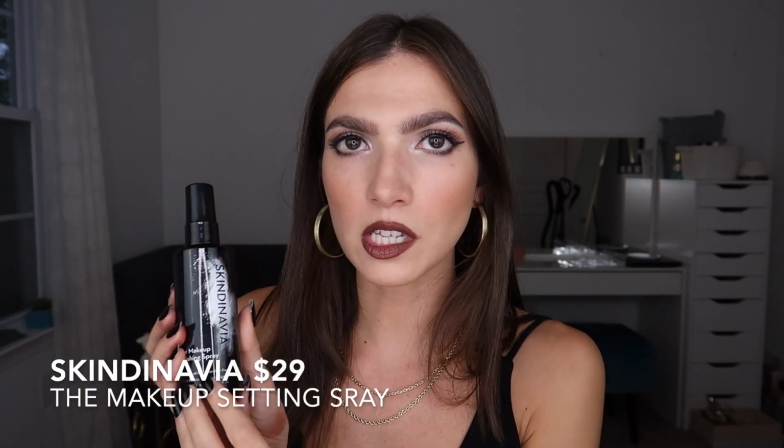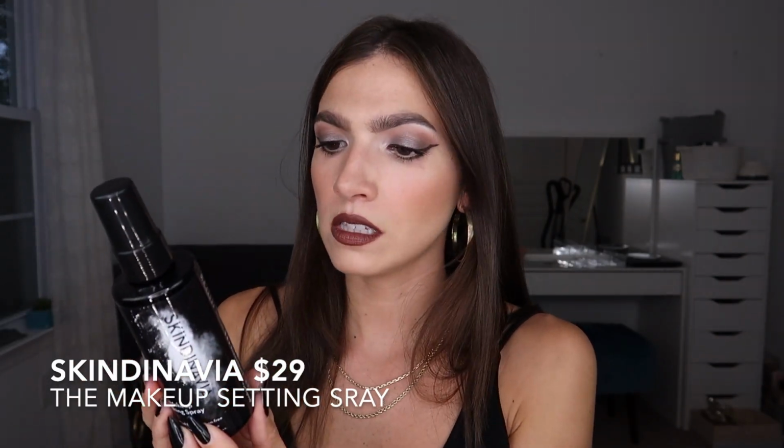So I almost forgot, and I kind of wish I had. I would never, ever use this ever again. Oh my God, my skin, okay? This is the Skindinavia makeup setting spray. This has alcohol denat in it, and that is the second ingredient after water. Alcohol is very drying to the skin, and alcohol can create premature aging. Now, for me, I have extremely dry skin, so alcohol is not my friend.